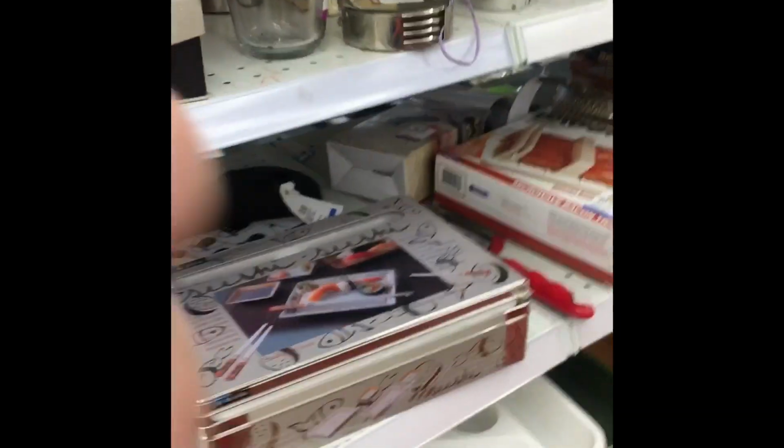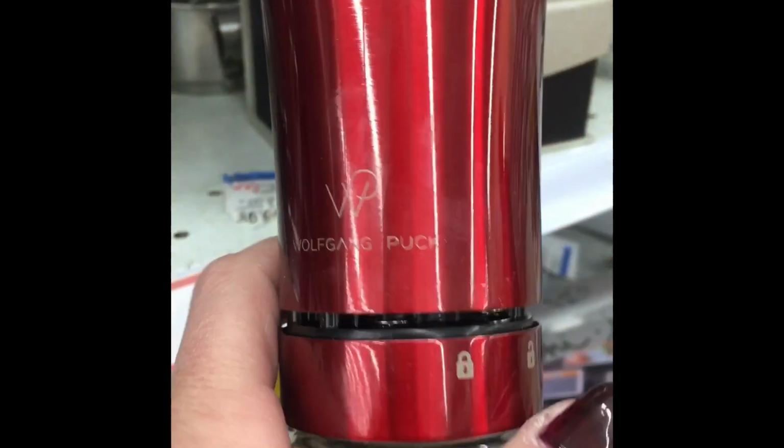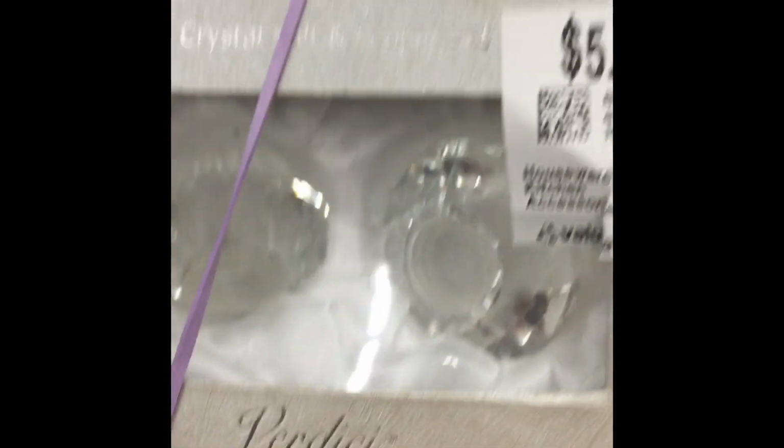This is an interesting lock type mixer, I think. I'm not really sure what it is, to be honest with you. I played with it a little bit and looked at it and went, I have no idea what this is for. It was in decent condition, but pretty expensive, like $6 for something like that, and you don't even know what it does.